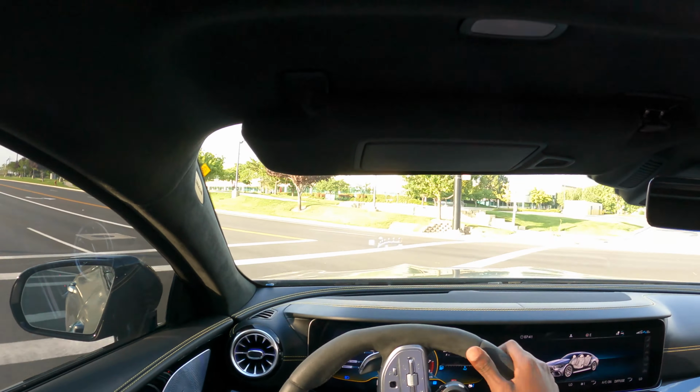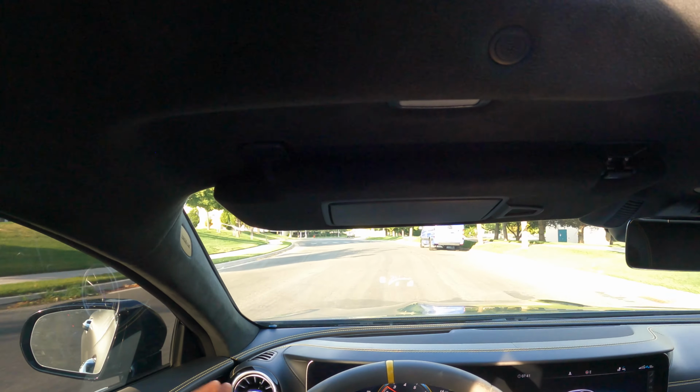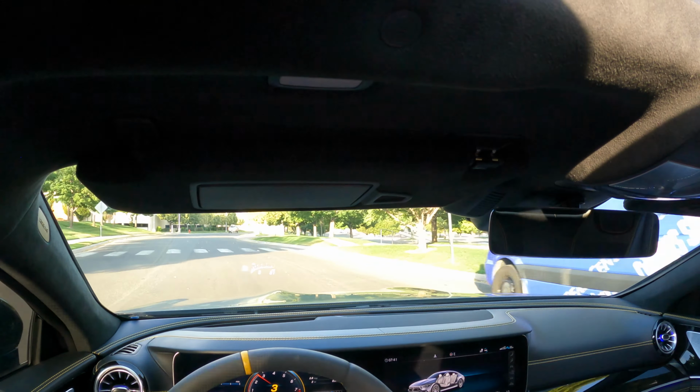I guess there's no time to go here. 10 minutes. Wow. And then with the tinted windows, kind of makes it interesting for visibility. You have to be aware of your surroundings.